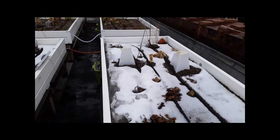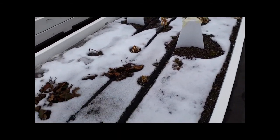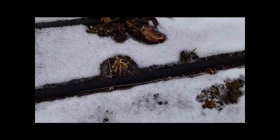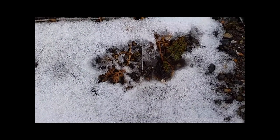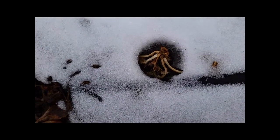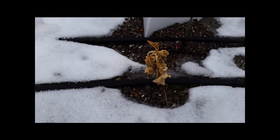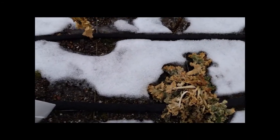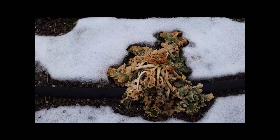Right here's bed 6, still covered in snow. Collard looks like it's dying. Carrot has some green to it. That's a kale plant. That looks like it's dead. Broccoli planted at the same time as the big broccoli. That looks dead. And here's another kale. I think this one may have died.